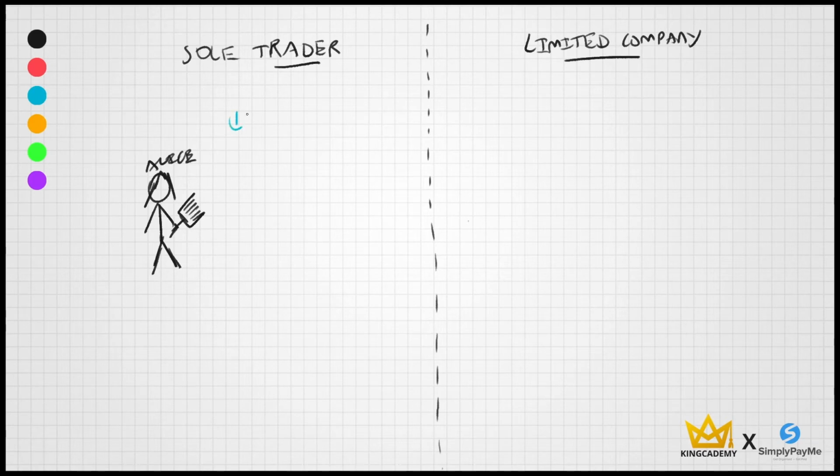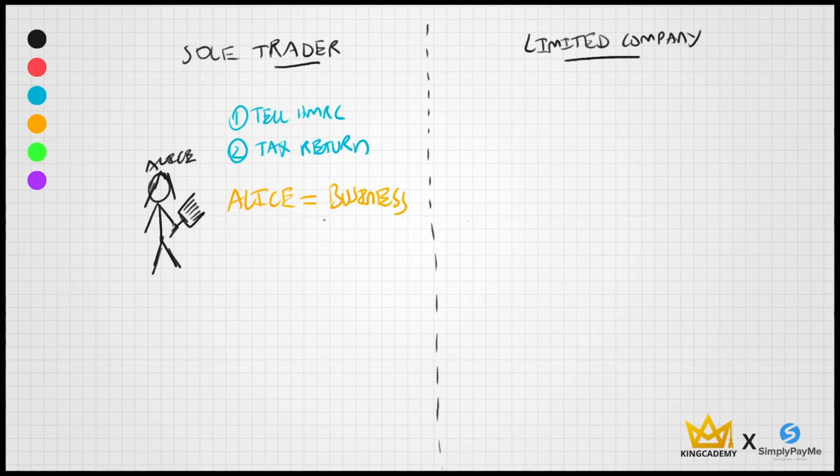All she has to do is tell HMRC that she is indeed self-employed, and she needs to do her personal tax return through something called a self-assessment. Easy. It is quick and easy to set up, and she can get started tomorrow. Alice works for herself, she does jobs for other people and gets paid accordingly. In the eyes of the law, Alice is the business. Alice equals business. Now this can work really well for Alice, however there are some disadvantages with this.